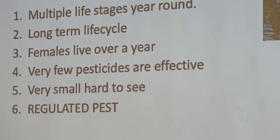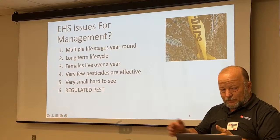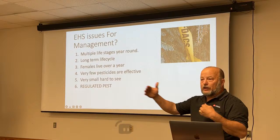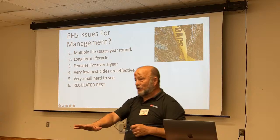So here are the issues you face if you're trying to come up with a way to manage this pest. You have multiple stages, so you can't just spray one or two times. You have to spray at the right time. Long-term life cycle. The females can be good for a year or more, so they can lay eggs, mate again, lay eggs and keep on going. There are very few pesticides that are effective, and on the landscape side of things, you only have really one or two right now.